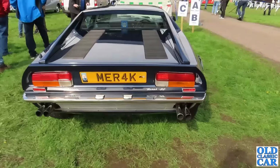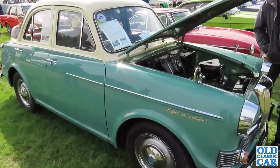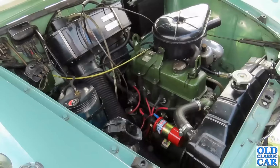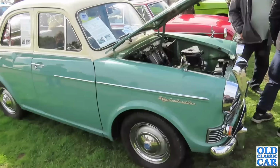Marque SS, no less. Next row, we've got a Riley 1.5, a 1962 Riley 1.5. So twin carburetors, 1500cc B-series engine, of course, hiding away under this particular car's bonnet. A lovely example of an increasingly rare car. That was a sporty equivalent, if you like, of the Wolseley 1500. I'm not going to pass judgment on that, but the right choice was clearly made.